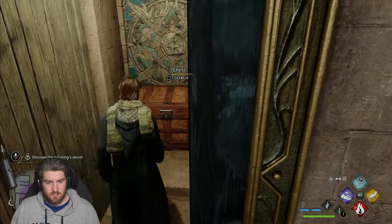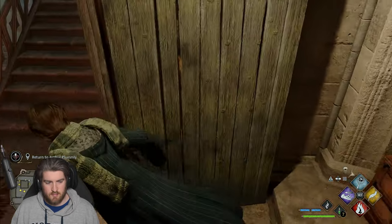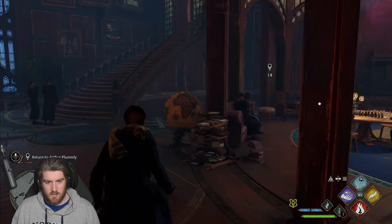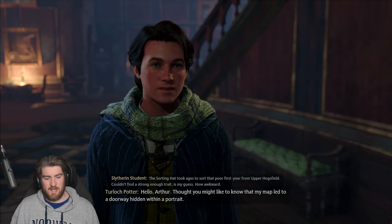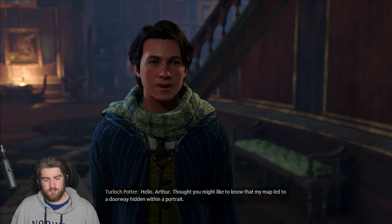That was dope. I wonder what came of Arthur's search. Good question. I thought that was Arthur for a second. Arthur, are you in here, pal? The Sorting Hat. There he is. Find anything yet? Hello, Arthur. The treasure, baby. Thought you might like to know that my map led to a doorway hidden within a portrait.